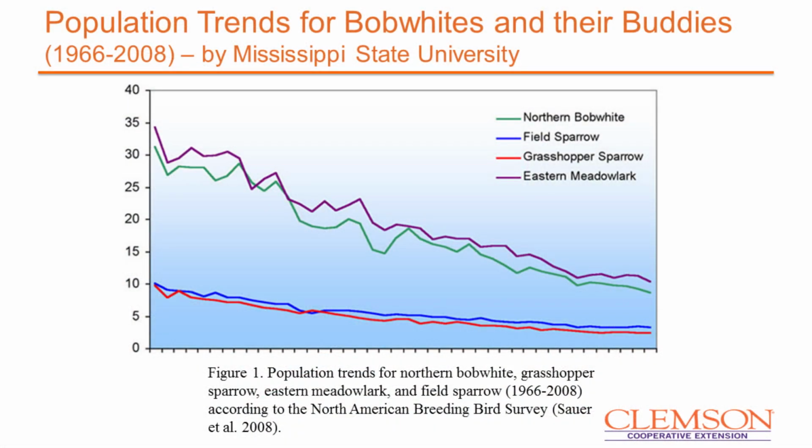So I pulled together some stuff from different studies across the country just to highlight what I'm talking about here. If you look at this graph, pulled together by Mississippi State, the green line is the northern bobwhite, and this shows you the population trend from 1966 to 2008. And you notice that's a pretty steady decline.